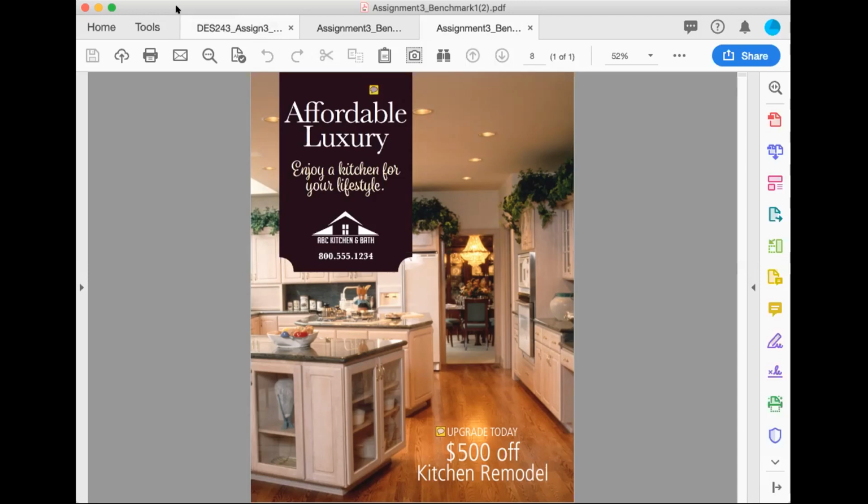So right away, your eye goes right to where the contrast is, the hierarchy of type, affordable luxury, nice typeface that aligns with that. The actual word luxury, you know, that's a nice typeface that aligns with that. Enjoy a kitchen for your lifestyle is a nice little tagline. So really think about a headline and a tagline that's going to explain to the target audience what this is all about. You don't want to have too much guessing here.